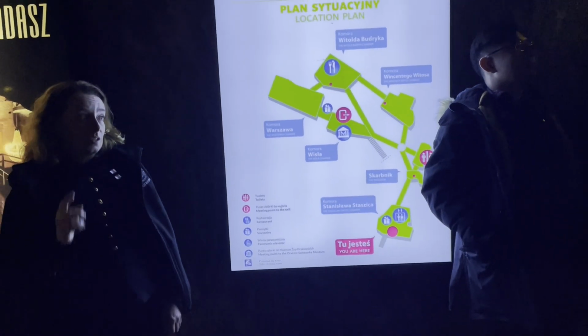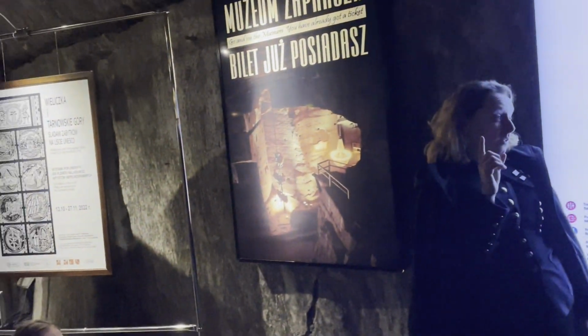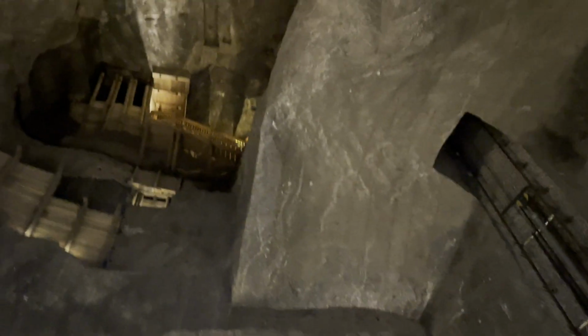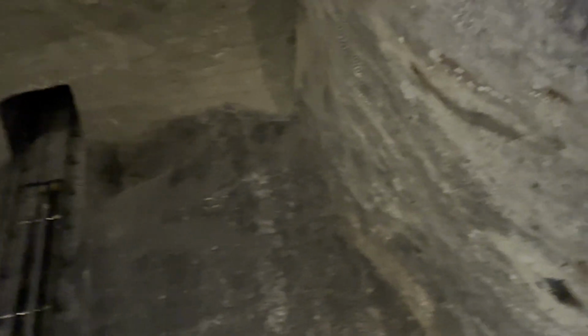And this is the last chamber we are visiting together. It's the highest one in our mine. We are under the church. You probably don't realize it, but the ceiling of the chamber is the floor of the church we visited. 36 meters high. In the year 2000 here, we organized the first in the world underground bungee jump. That's a Guinness record. We used this viewing platform for that event.